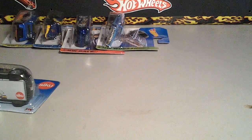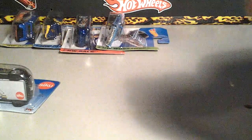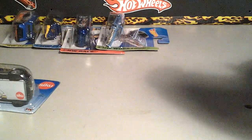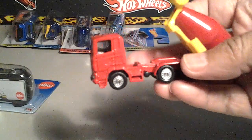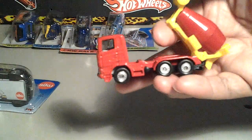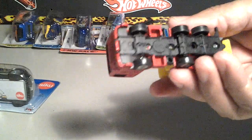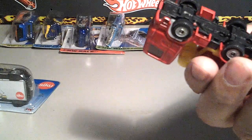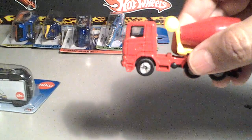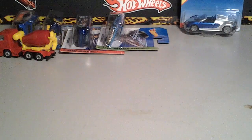Let's see. Got a Lucy here. And it's like a little cement truck. Tilts. Yeah, that's sweet, man. Metal. This is plastic, but the car itself is metal. And it looks like it's also a Siku. I hope I'm pronouncing that right. Pretty nice. I like that. I put my Bugatti right there.